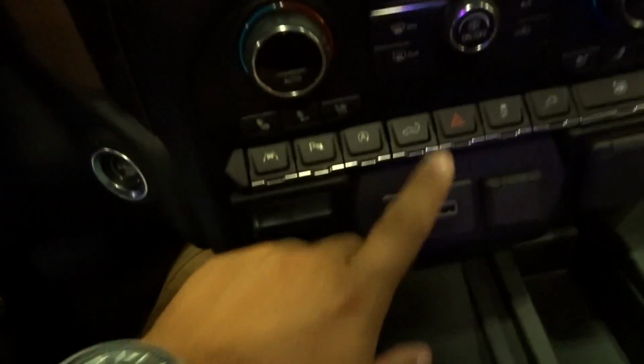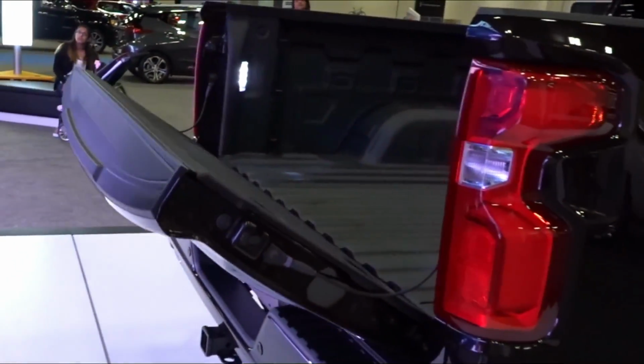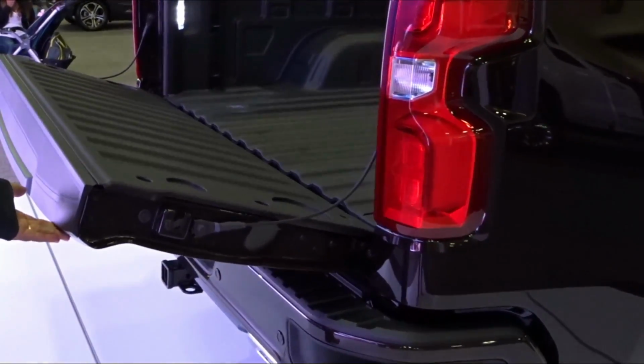Actually, drop the tailgate. Oh, look, there it goes. Push it one more time. Wait, does it go back up? It's not going back up, John. Oh, it is. It's going back up. That button is going to be so amazing. Just press that button right there. It comes down automatically. And nowadays you don't even have to go all the way up. Just raise it up a bit.